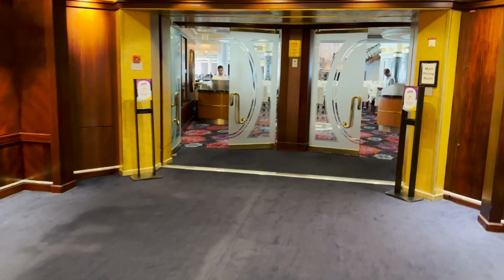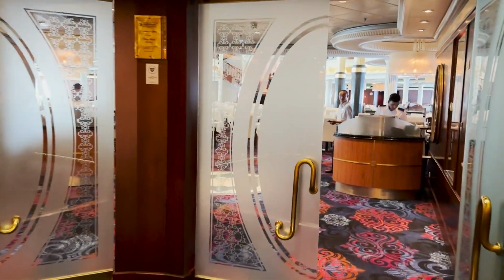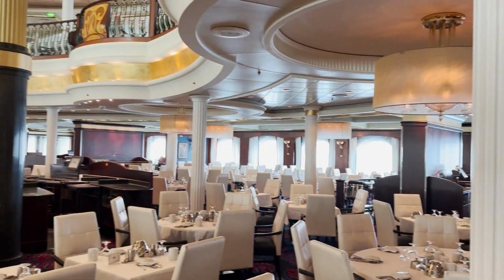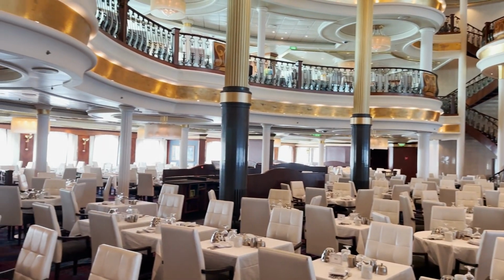So this is going to be the main area on deck 3, and then we'll also see deck 4 and deck 5 entrances as well. So, typical dining room setup, we're going to have those porthole windows outside on the perimeters there on both sides of the ship, and then all of our tables set up here in the middle.